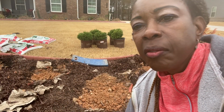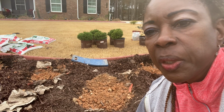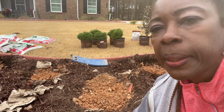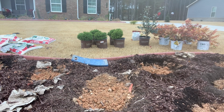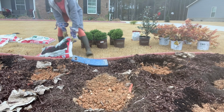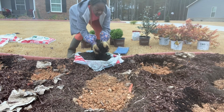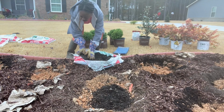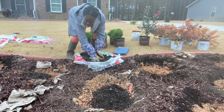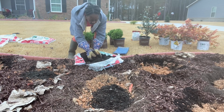Okay, so now that I have broken up most of the clumps, what I'll be doing right now is adding some topsoil to each of the planting holes before I install the plants. So here we go. I'll just drop some topsoil in each of these holes, then I'll work it in with my garden fork just to help to break up the clay soil.